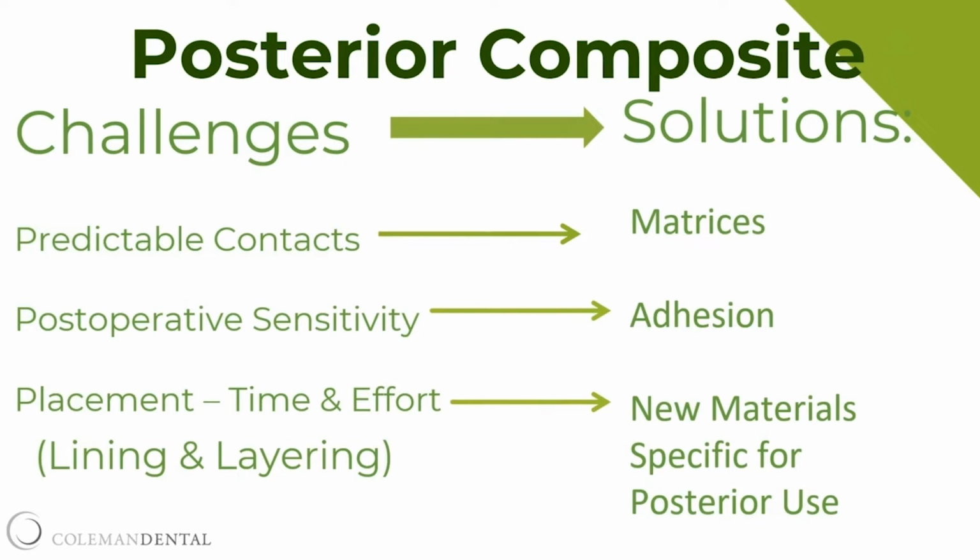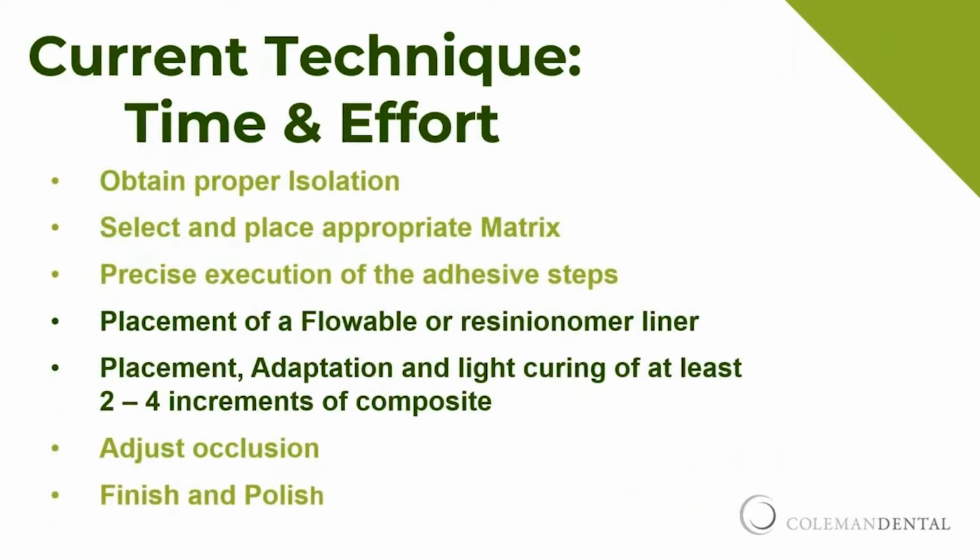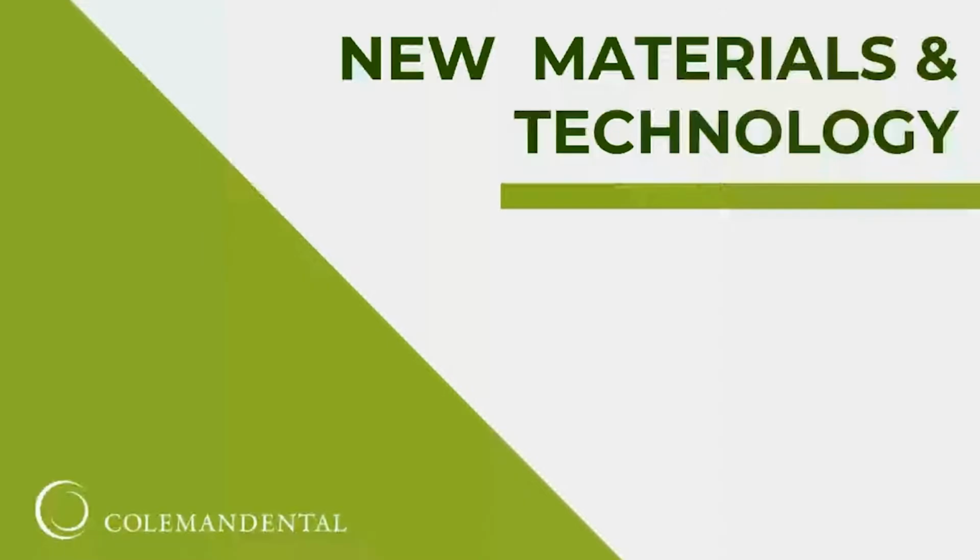So as far as lining and layering, placement time and effort, you need specific materials just for that. If you think about current techniques, we're going to isolate the tooth, remove whatever decay or existing restoration. We're going to select and place our matrix. We're going to go through our adhesive steps. Again, I can't overemphasize how important it is to get that right. And then today, typically place a flowable or resin ionomer liner, and then you're going to place and adapt some type of restorative composite, two to four increments. You're going to adjust the occlusion, finish, and polish.